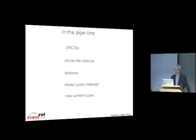This is an integration with Orchid itself, so that for the papers that we get that have Orchids, we can inform Orchid of that, and the author can then claim that paper and put it into their profile. We believe we've got a common understanding now with the folks at Orchid on how to make this work, and I think we should be able to move forward on that fairly quickly. The ball still is in their court to take care of something that we need to have in place first.